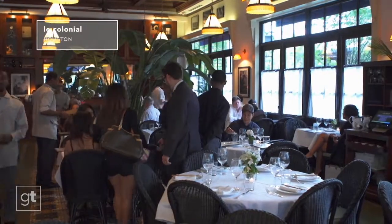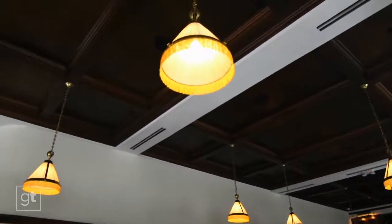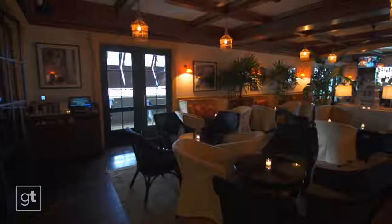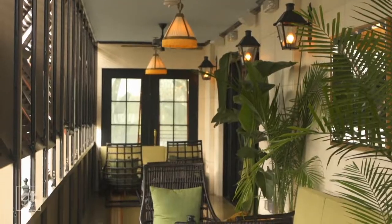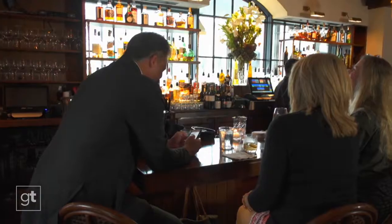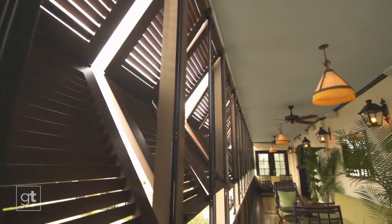What a stunner! A spacious, gorgeous dining room where French charm meets up with Asian flair. This is Le Colonial, the new kid on the block and one of the most exciting dining destinations in the country. Feels like you're in tropical France. It does. It feels like a movie, like the Saigon of the 1920s when the French moved in.